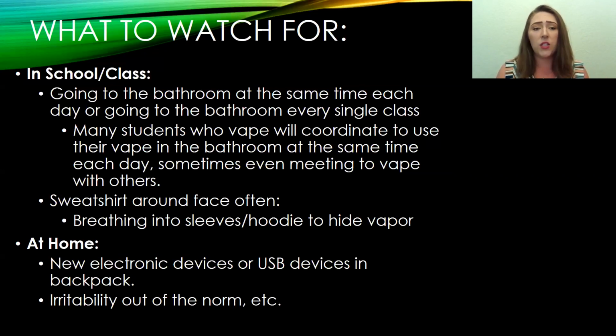At home, like I mentioned, these new electronic devices or USB devices, maybe irritability out of the norm, but a big reminder is looking at indicators that there's multiple for one. So if your student is being irritable, that doesn't mean they're vaping, but maybe look at everything else and see if there are more indicators.